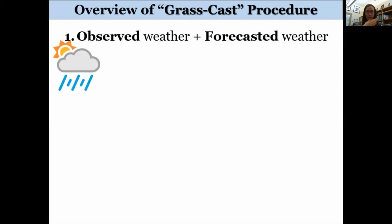Again, it's not just April and May that are important to grassland production, but also June and July. And we haven't observed the June and July weather yet, so we have to fill those gaps in with something. And we're going to use CPC's forecast information to fill in what we think the weather will be over the rest of the growing season. So, observed weather plus forecasted weather.